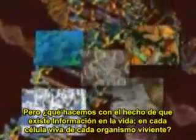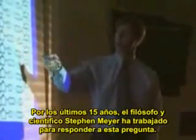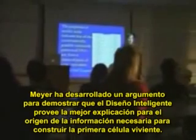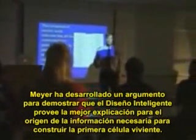But what do we make of the fact that there is information in life, in every living cell of every living organism? That's the fundamental mystery. Where does that information come from? For the past 15 years, philosopher and scientist Stephen Meyer has worked to answer this question. Meyer has developed an argument to demonstrate that intelligent design provides the best explanation for the origin of information necessary to build the first living cell. The information that the DNA molecule holds.